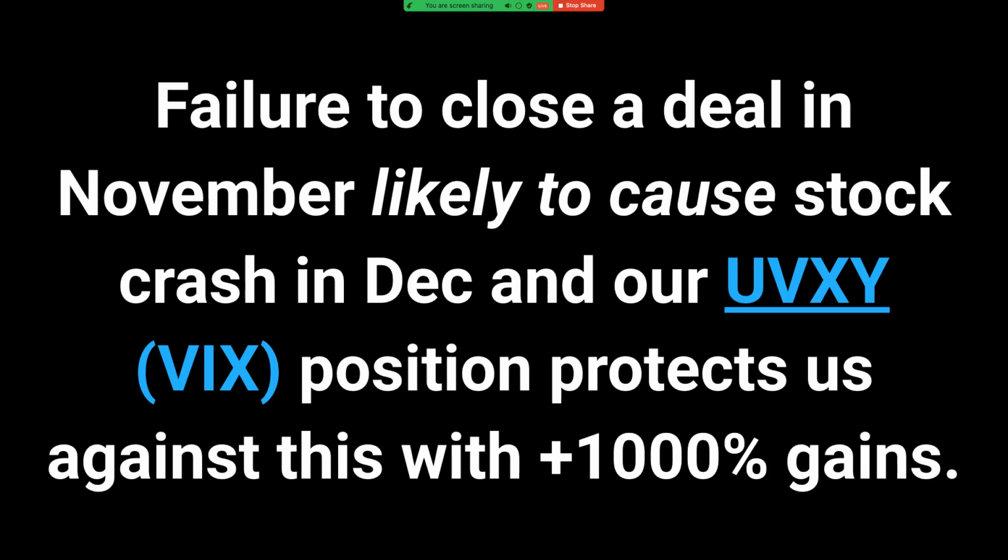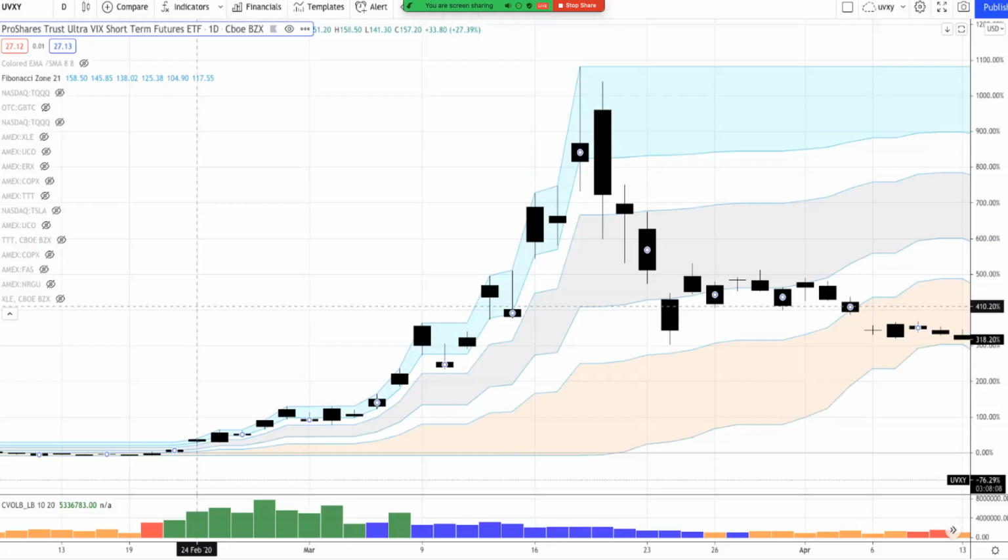And we're ready for that in Portfolio Builder because we own UVXY, which is an aggressive leveraged bet on the VIX, which is just a fancy product that gives you out of the money short-term put options on the S&P 500, or it gives you that relative exposure. It's more complex than that. But this can go up 1,000% in a heartbeat.